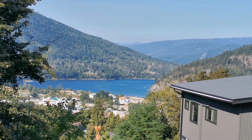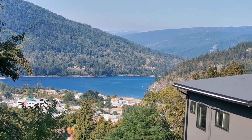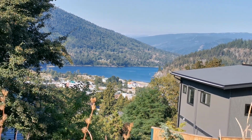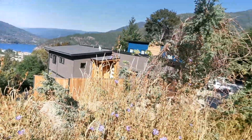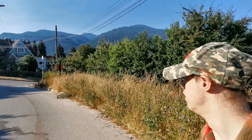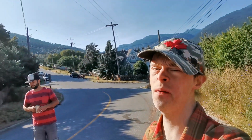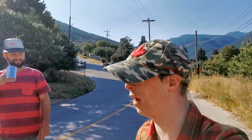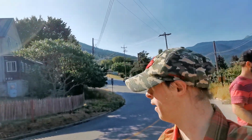So we get the view looking down on Nelson through the mountains and town. And where are we exactly in town for today? As it is, we are here in Uphill. And the tour today is looking back to Phillips Park and showing you what it's like up there as well. Without any further ado, let's get to it right now.